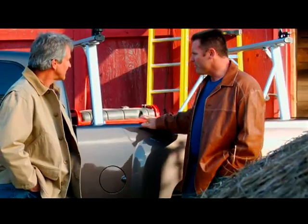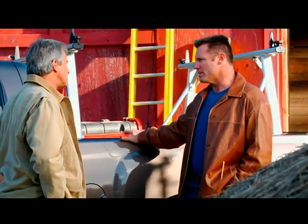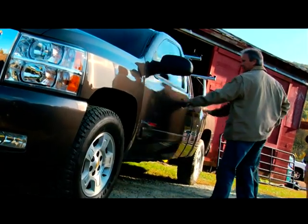Yeah. You know, Gary, I've always been a big fan of the extended cab, but one concern I always had was my boys. They're big. You have big boys. What a shock. I want to fit them in the truck. That's hard to do. Well, let's take a look. Maybe you'll change your mind.